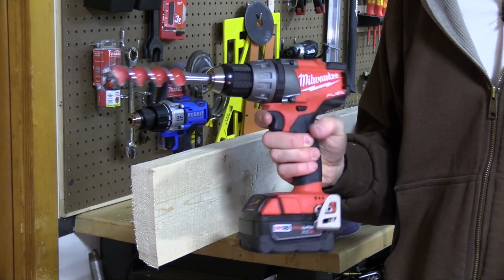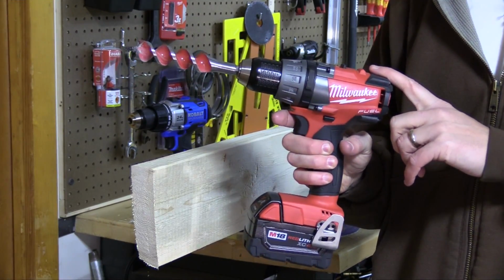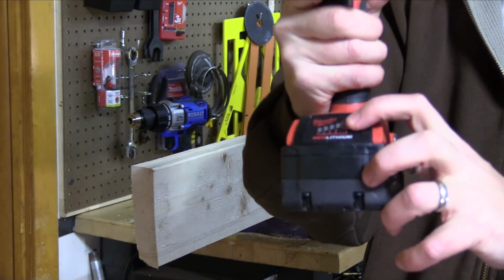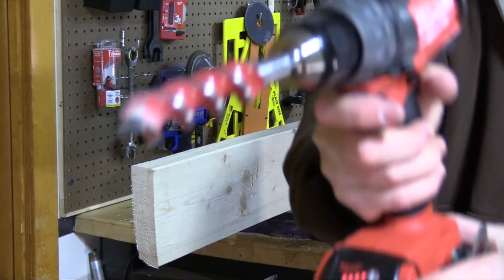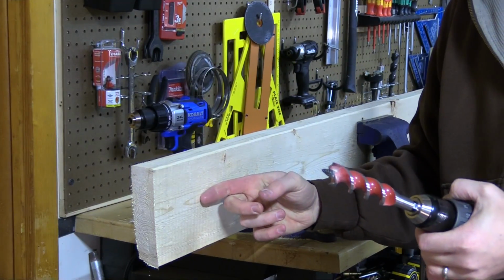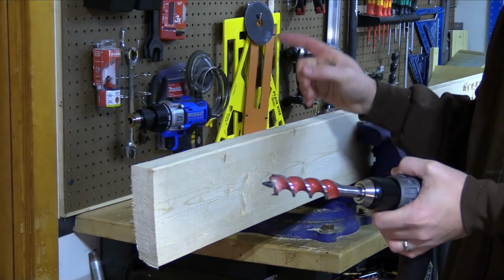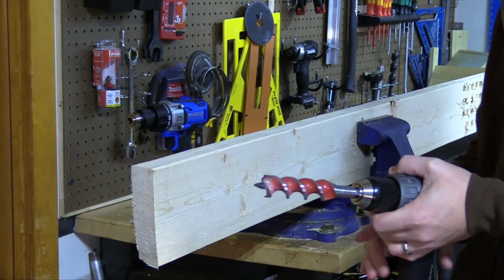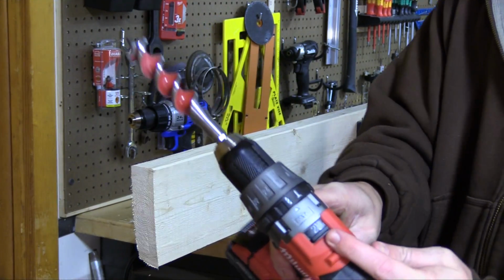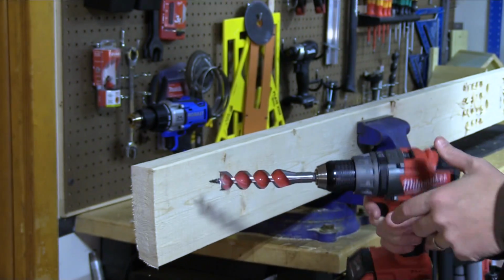To show you firsthand what the performance of the Cobalt will be, we're going to compare it to the Milwaukee M18 Fuel. This is a model 2703. It's got a 4 amp hour pack that is fully charged, and I have a 1-inch auger bit that we're going to be drilling into this 2x6 with. After I drill a hole with the Milwaukee, I'm going to take that bit, switch it over to the Cobalt, and drill a hole right next to it. Check out the speed and power, and both of these are going to be on speed mode 2, which is a high speed but low torque mode.